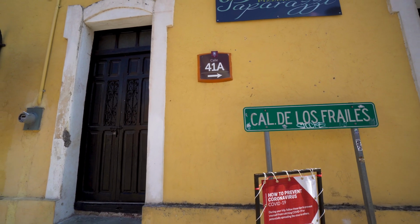Absolute must-do in Valladolid is walking down Calle de los Frailes, which is also known as 41A. This street is full of colorful buildings, and at the end there's a convent that we're heading to. It's a perfect place to hide from the sun right now too.